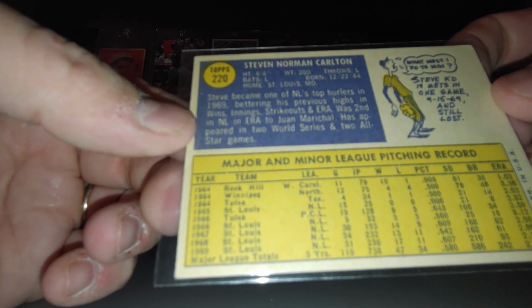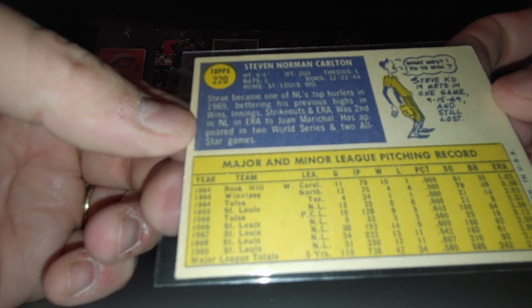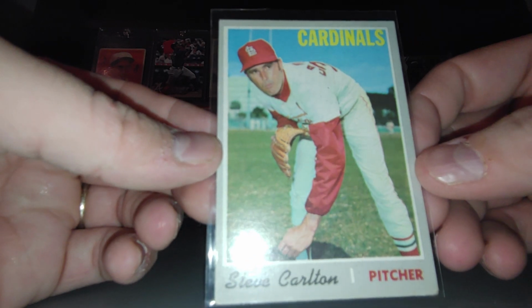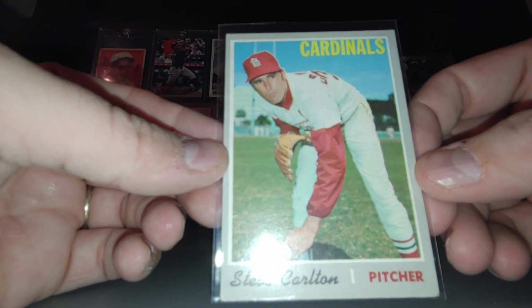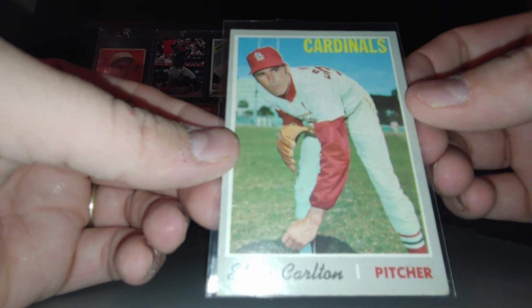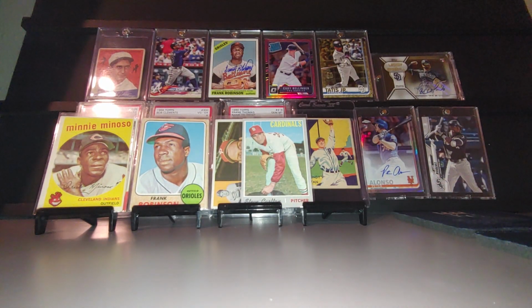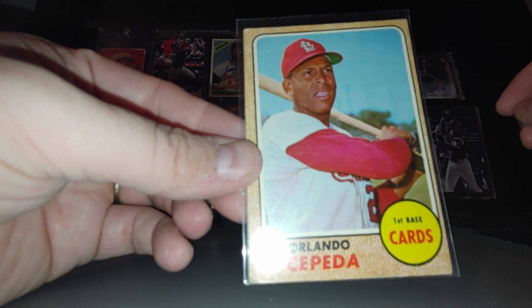It looks like he was pretty good before that. But this is 17-11, 210 strikeouts, a 2.17 ERA, going from a pretty good pitcher to Hall of Fame caliber pitcher. So that is 1970 Topps. Plop him right there. This looks like the last card. It's another 68. It's Orlando Cepeda.